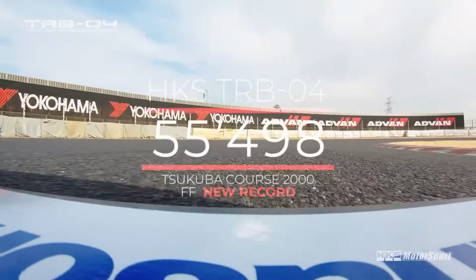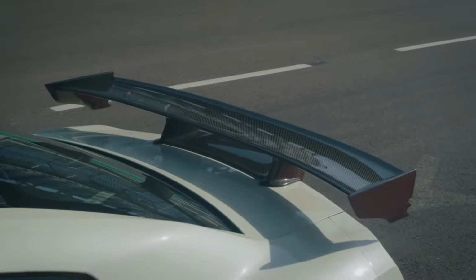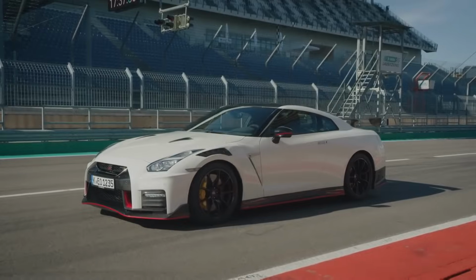have it at 55.498, putting it 3.9 seconds faster than the fastest road legal car, the R35 GTR Nismo.